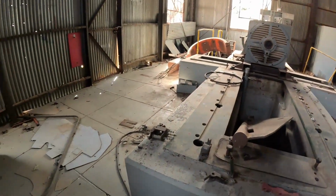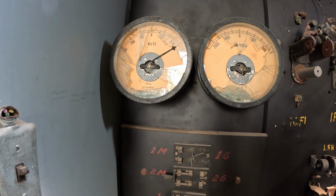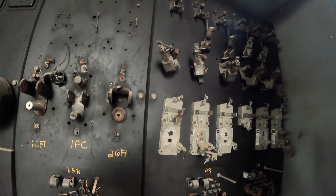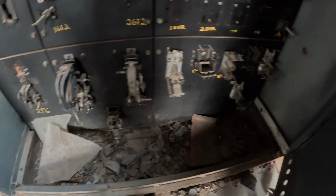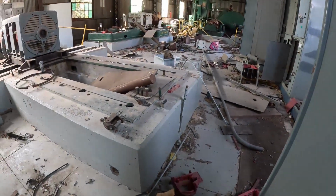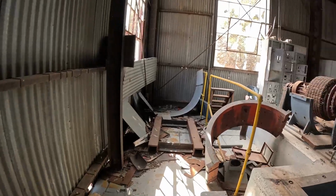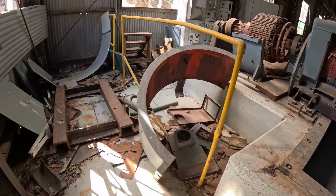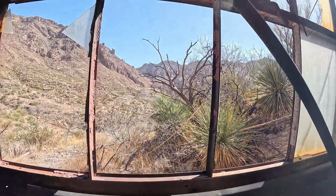Not really. Here we go. Volts and amperage. All the fuses are gone. I've seen pictures and this place looked a lot better. You know, people come up here and they tear it apart, which is pretty stupid. Here's a look outside.